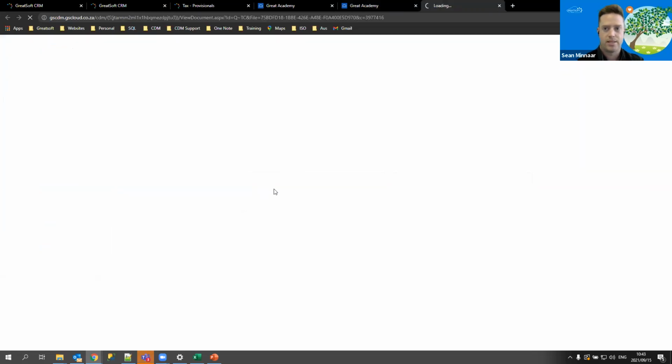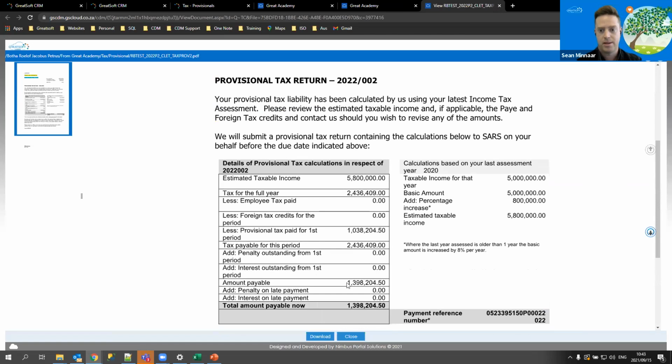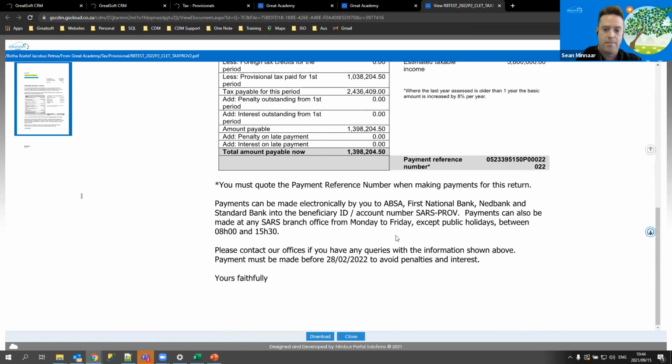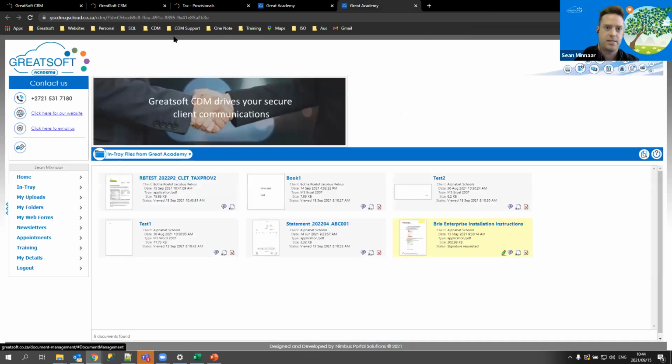So from here, if I just simply click on this document, I'll now be able to see the document. Here, me as a client, I'll be able to see my calculation. I can see my payment reference number automatically that I can easily make payment to SARS. And as I said, this doesn't have to be a tax document. You can share anything with your clients. Okay, so let's just close that.